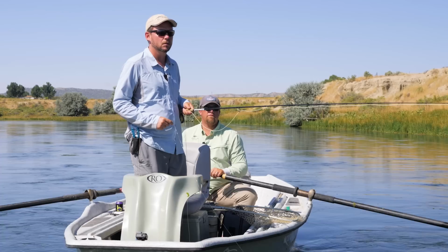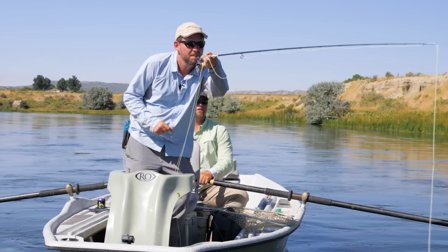Speaking of seeing fish, did you see that right there? I did. There he is again. All right, that's good. There's one right inside, about a foot off the bank.